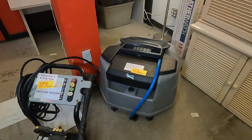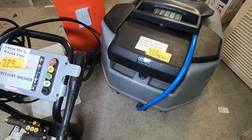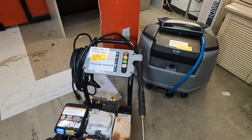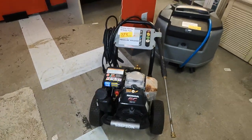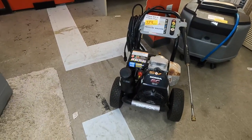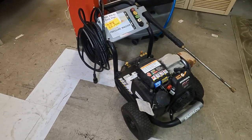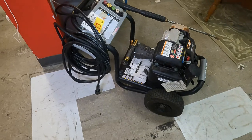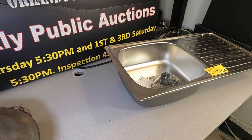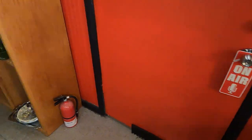We have a European Touch portable pedicure foot spa. This is what I was talking about. Lady was an esthetician and had her own little studio. We have a pressure washer for those really dirty feet. Oh, those are two different things. Okay, that is the pedicure thing. This is for washing your car or your house. Nice Honda engine, 3,200 PSI pressure washer ready to go for you. Bringing it on over here. We have a sink. Looks brand spanking new. Cast iron cookware.